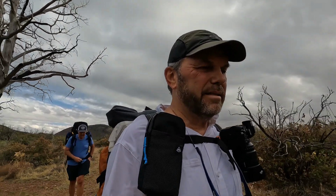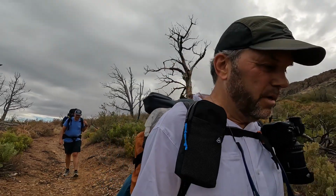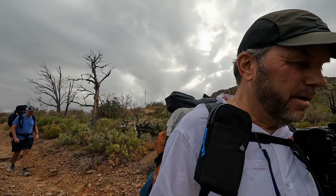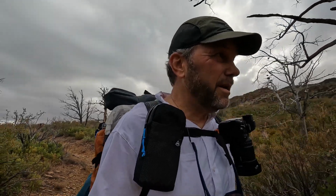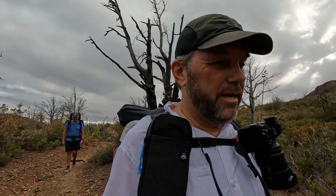I'm only slightly exhausted. Had to bring a lot of water with us because we were unsure of how much water might be out here. It's been very dry for quite a while. So we each brought at least 6 liters, which adds to your pack weight considerably.